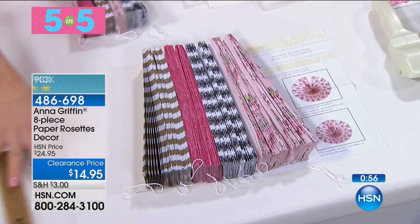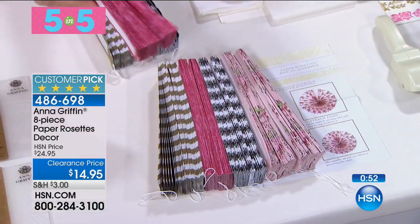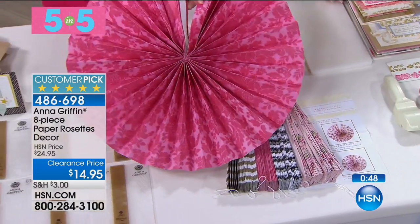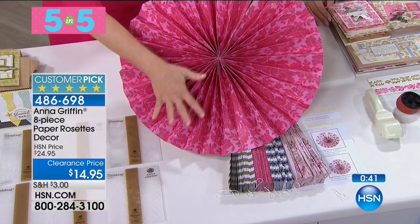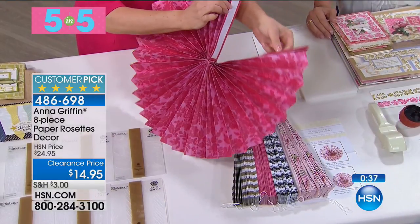Here is the paper rosettes. Another perfect five-star customer pick from Anna Griffin. I own these and love them. Please get these. Oh my goodness. All right, so we make these very small for paper crafting to put on your cards. We made them very large for your wall. Party time. So these go together with a little strip right here.